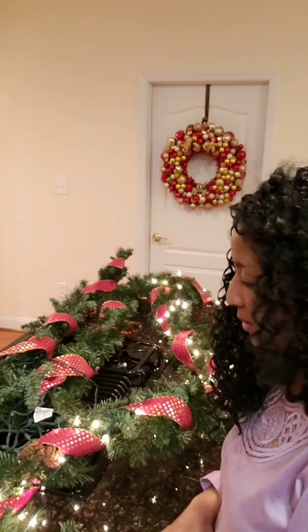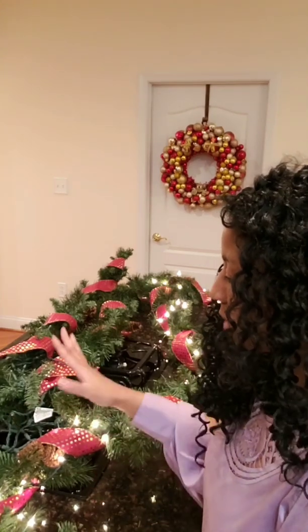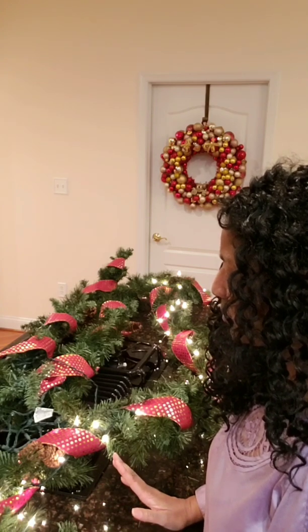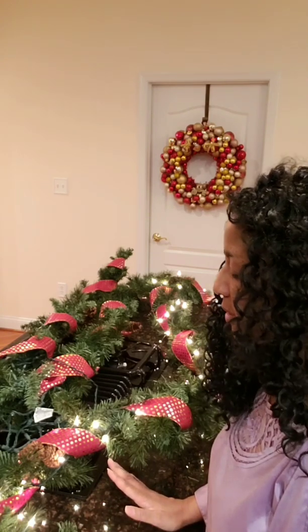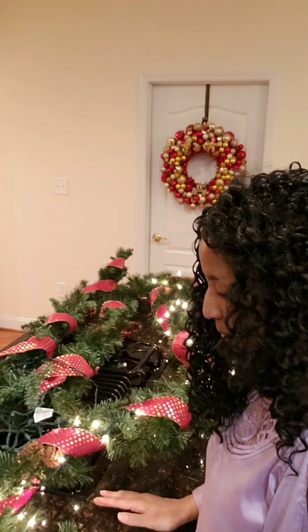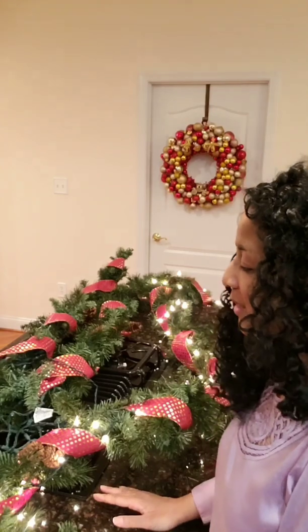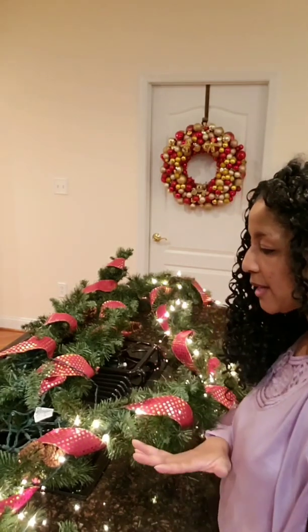But based on the ribbon, I have decided to use gold and red bulbs. You can do some different contrasting if you want. You don't necessarily have to be dictated by the ribbons, but for me, I kind of like to follow a color scheme, and I really like gold and red at Christmas time. It's just very Christmassy.